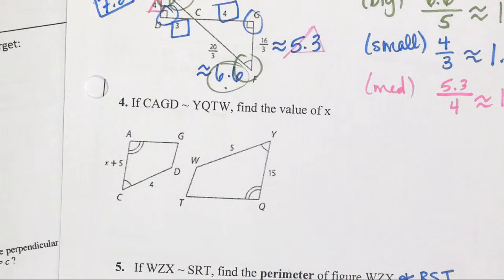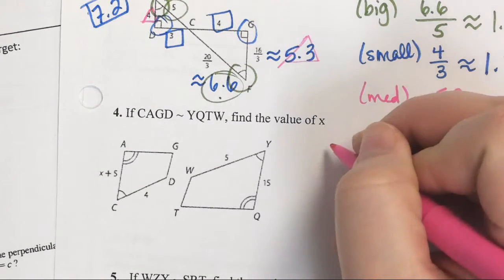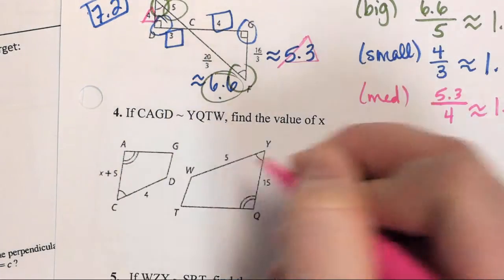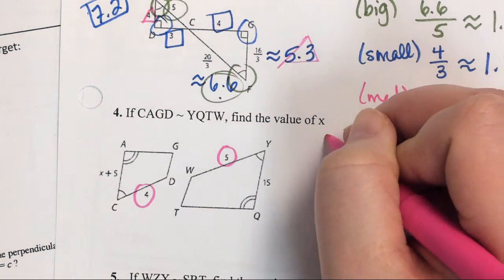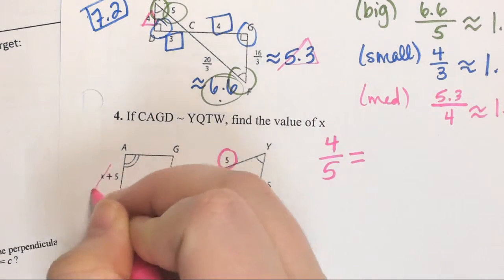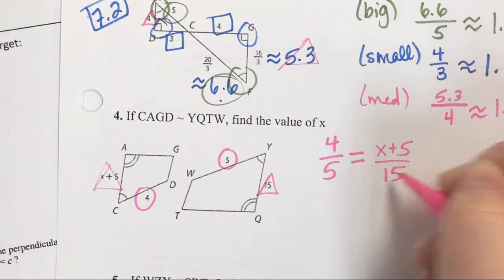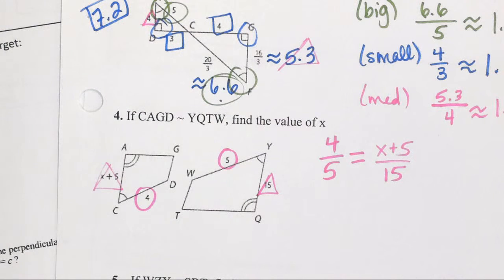Hang on. I think that everyone in the room found the scale factor on number 4. That it was, you could have either done 5 over 4 or 4 over 5. Either one's fine. I'm going to do 4 over 5, but if you did 5 over 4, that's fine. There were 2 steps in all of our problems that involved x's. The first was scale factor, and then the second step was set up a proportion. So I'm going to put that equal to x plus 5 over 15. If yours is both reverse fractions, you're fine.